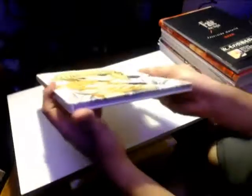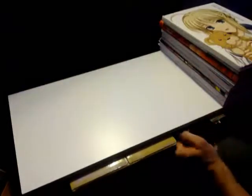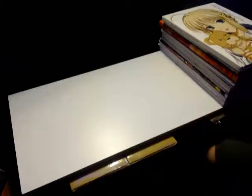But I would say this one is, since it's hardbound, even thinner than the other one. If you can find it, it's a good one. It has a lot of good artwork, but try to find it at a good price because it's a pretty thin book.